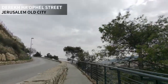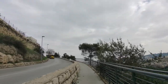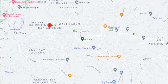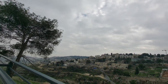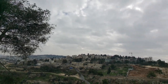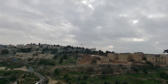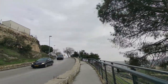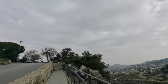For today's walk, I'm going to the East Jerusalem Arab-Palestinian neighborhood of Ras Al Amood. Ras Al Amood intersects with, or is adjacent to Abu Dis. Abu Dis is on the far side of the barrier. Where I'm walking at the moment is just on the outside of the old city here. It's not the greatest footpath ever, but it's a really interesting route here. So that's sort of where we're walking.